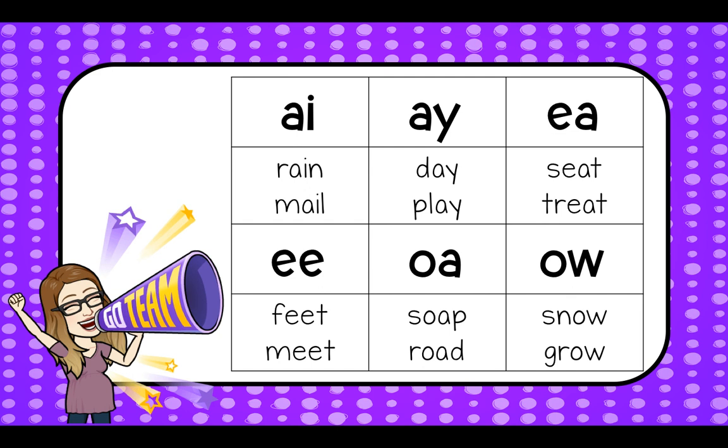Here are some examples. We have the AI set. They say A like rain and mail. The AYs like day and play. EA like seat and treat. Do you hear the E sound?